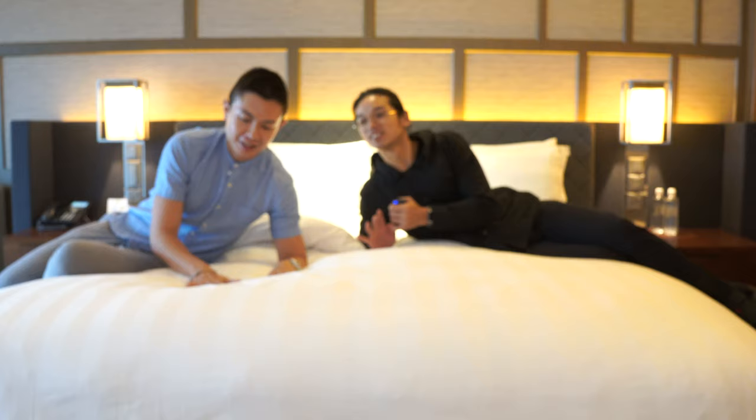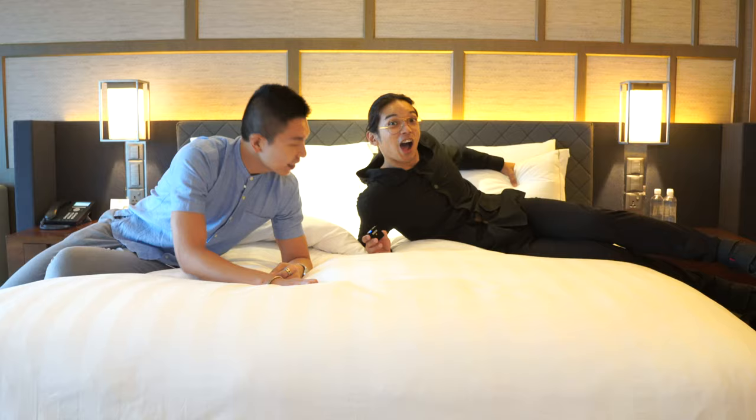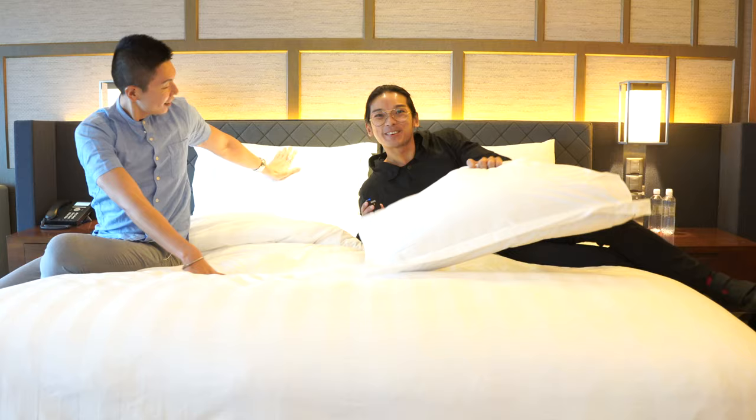Okay. Acceptable to me. Yes. The duvet is very soft. And I like the fact that it's a very high bed. It's a very nice pillow. I love the pillow. Yes.